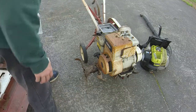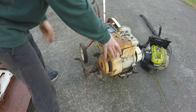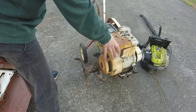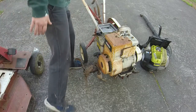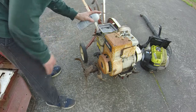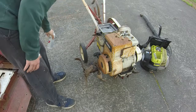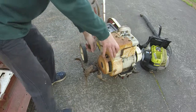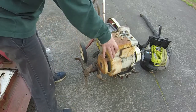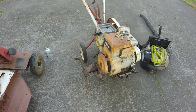Alright, let's see if she'll kick over here for us. Yeah, so that's great. Kicked right over, which is awesome. Yeah, that's just a diaphragm, so that'll work.